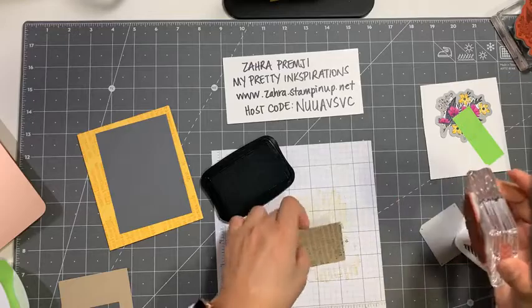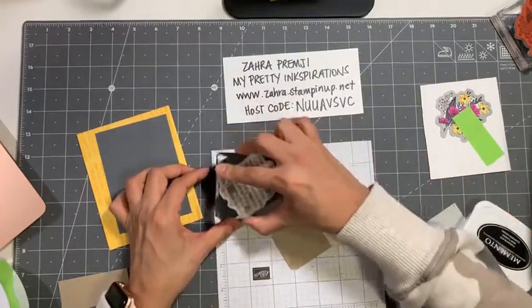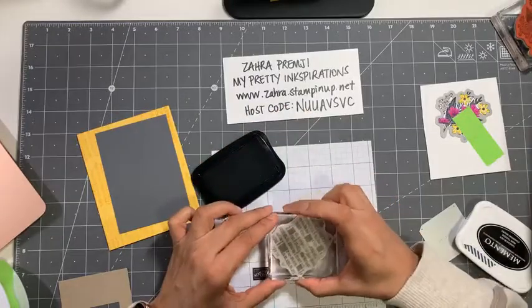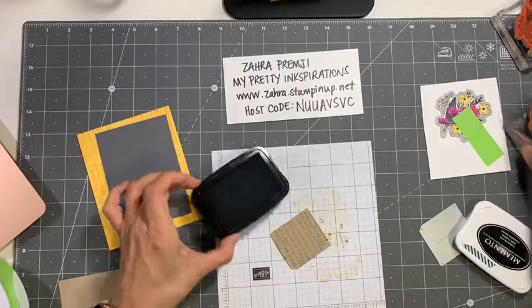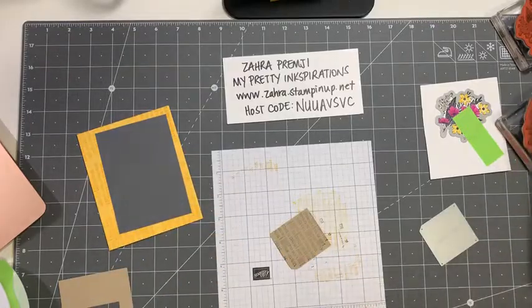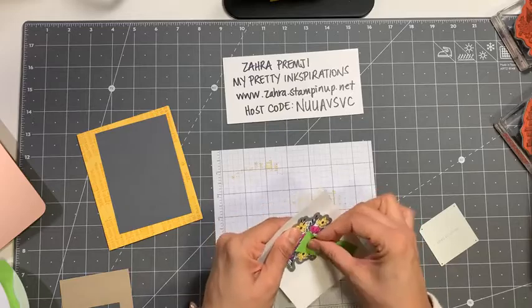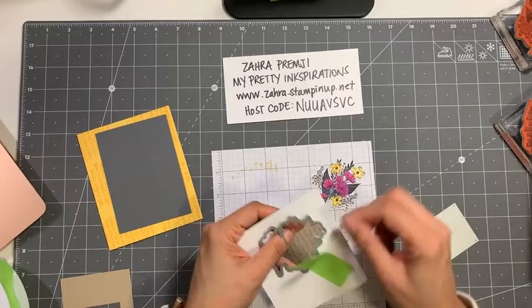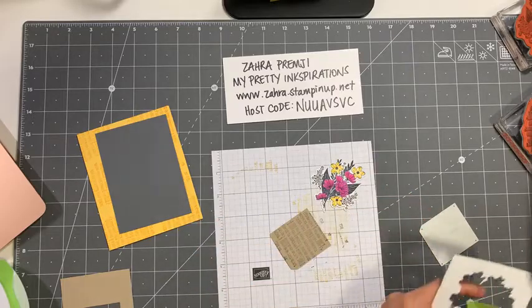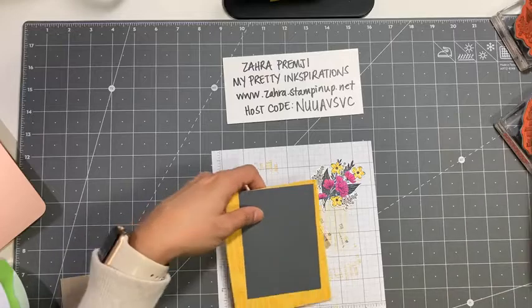We'll do that one. And mine's a little crooked, but I'm just inking that up really well. And I'm just going to stamp that side too. Okay, so I think that's it for the stamping. Let's pull this one out. There we go. And set that die down. And now I think we are ready to start assembling.